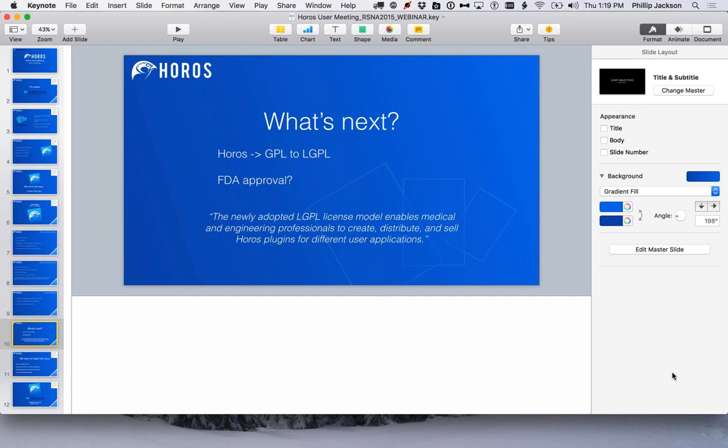There's another question. Is there a possibility of getting other approvals like the CE mark in Europe or Health Canada? And again, I think it's incredibly important to realize that with FDA approval, we would have the tools necessary to go after other accreditations or certifications. So that's something that we want to learn more about from the community, and if there is significant interest, pursue. We have another question from Michael.